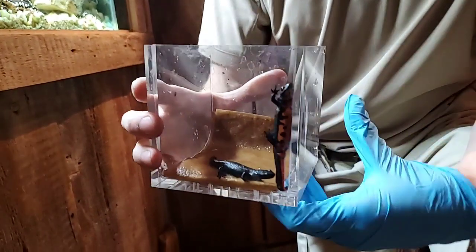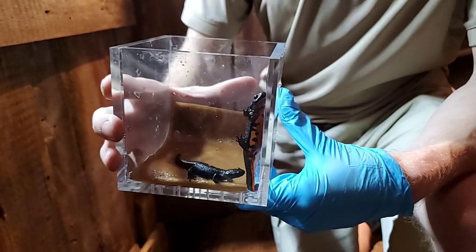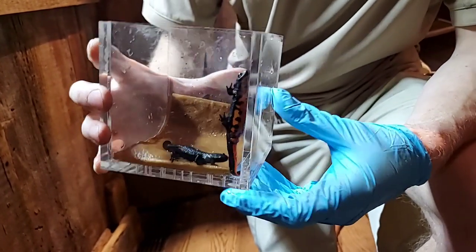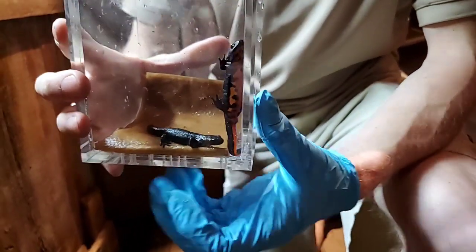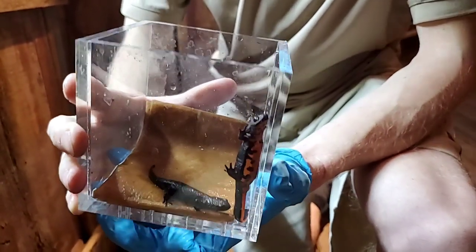So these guys will also be fed the same things: bloodworms, small worms or blackworms, crickets, or earthworms. This is about as big as these guys get, so they're very small, and these guys are typically not so much in the water, but more under bark and things, and they'll go to the water to breed.